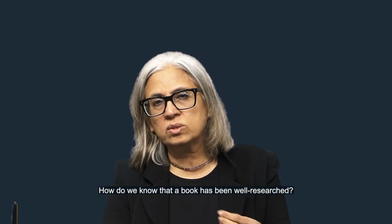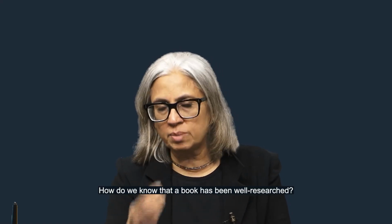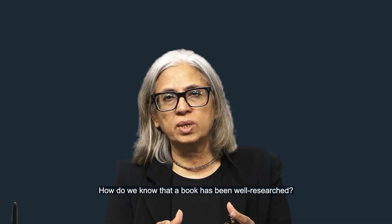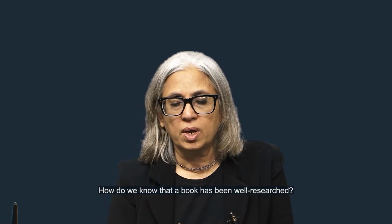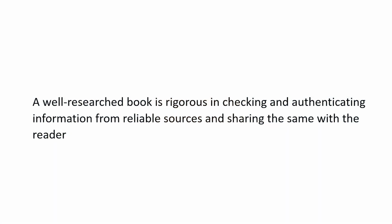Good research also aids good writing, and good writing, of course, helps to give you that impression of quality. But good research will certainly communicate itself. A well-researched book is rigorous in checking and authenticating information from reliable sources and sharing the same with the reader.